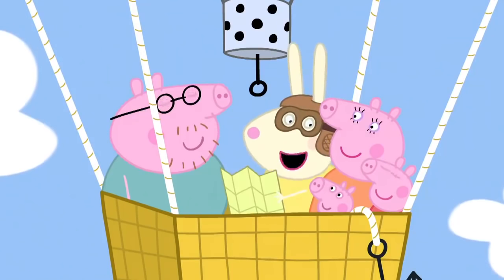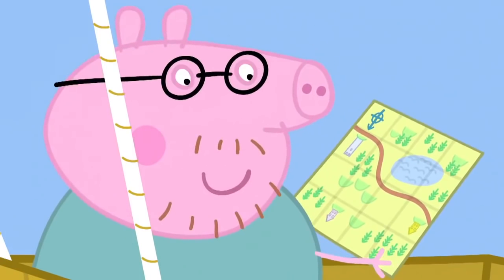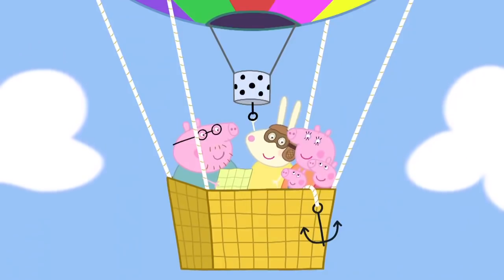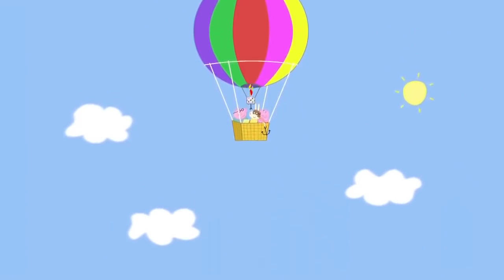Would anyone like to do the map reading? I will. Are you sure, Daddy Pig? I'm very good at map reading. Oh, this map is a bit difficult. Shall we go higher? Yes, please. Higher, higher. The balloon is rising high into the sky.